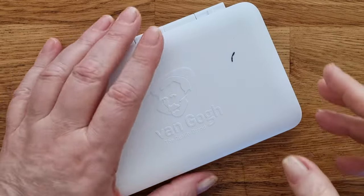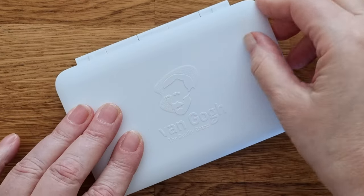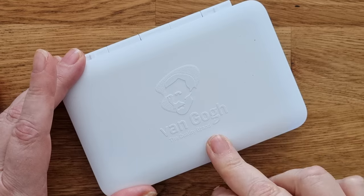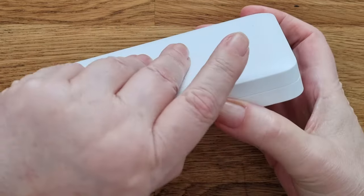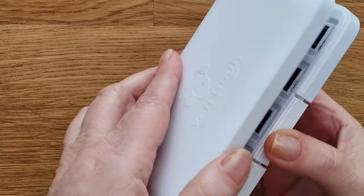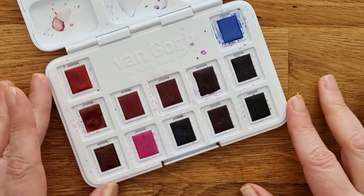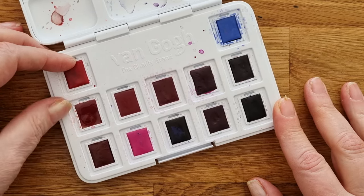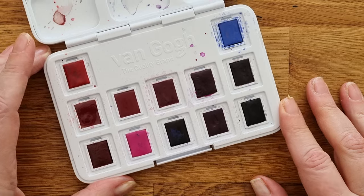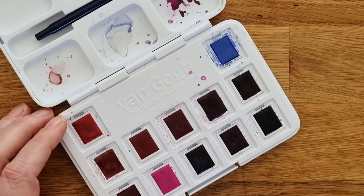So after testing, swatching, painting, everything with this Van Gogh paint set, I'm quite happy with it, really happy with it. There's some stuff that I really love. The colors are really vibrant, which I'm sure you can see in the swatches, and really easy to work with. They activate easily, and it's a great little set.